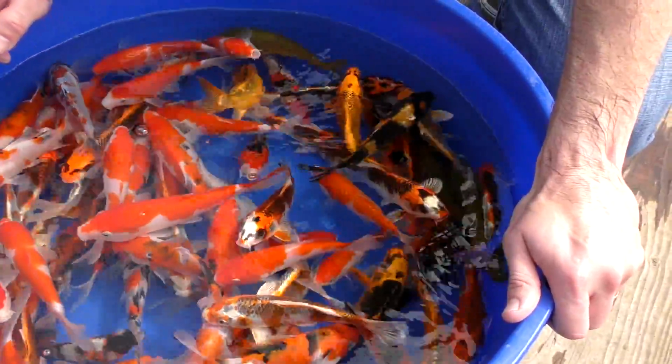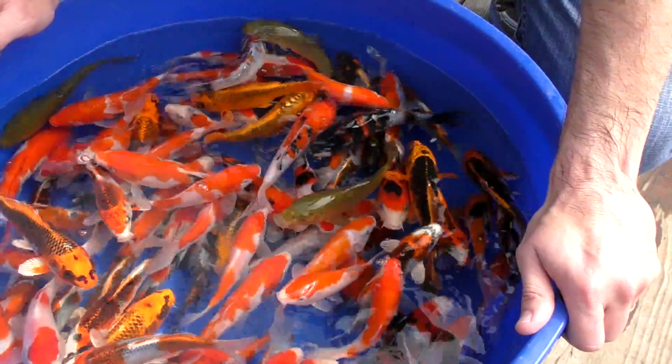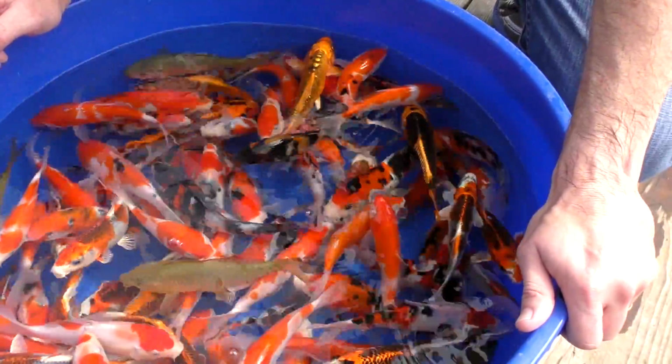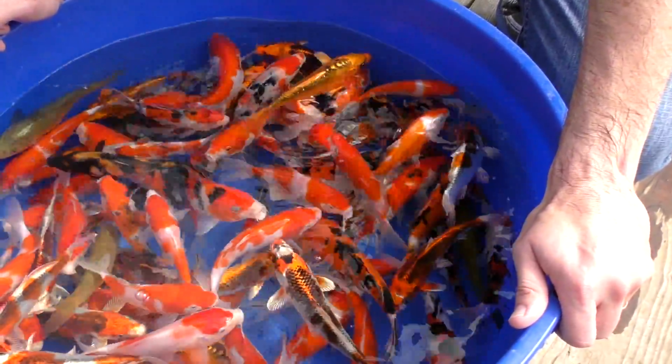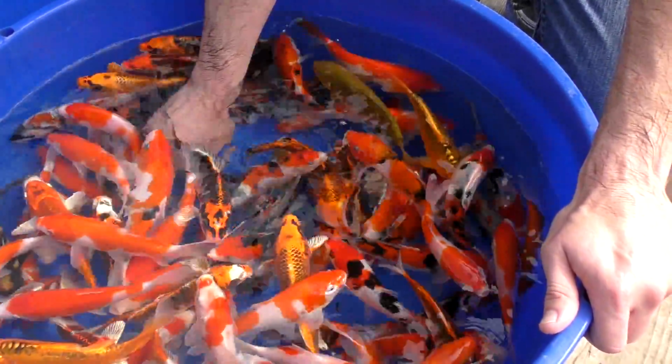So in some places the koi might become much darker in your care. In some places it lightens up. So it really just depends on the pond, but for myself personally, I would lean more towards the guys with a lot of white on the head.